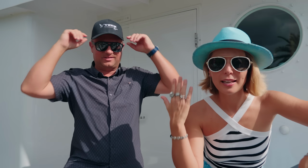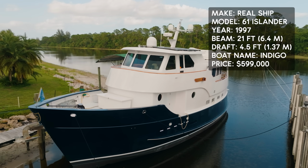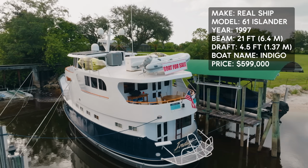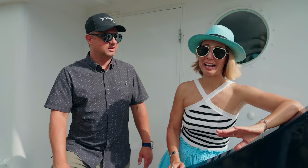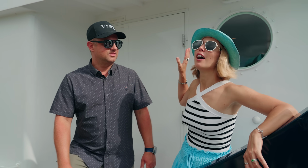Welcome aboard, a 1997 Real Ship, for real, 61 Islander. Full steel construction, full displacement, lots of volume, huge beam. It's super voluminous because of the shape of it, so you're going to see that in the interior. I cannot wait to show you this one. You asked us for character. This one's got a lot of it.